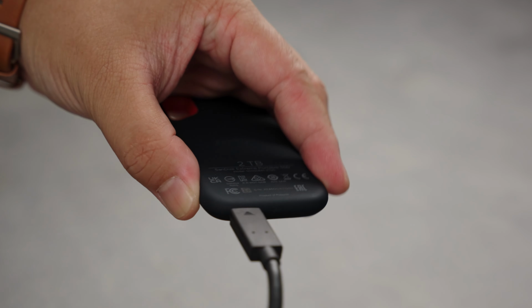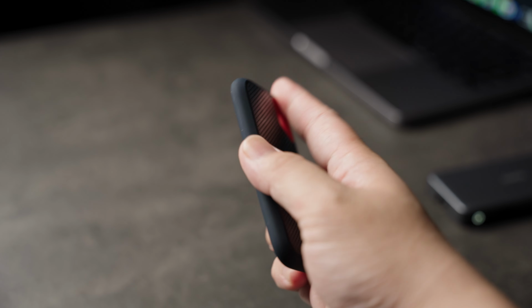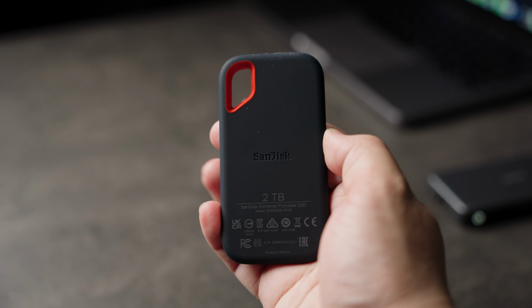I also have a SanDisk Extreme SSD drive to store all my files in. This external SSD is great when you need to access and transfer your files quickly. With speeds up to 1050 megabytes per second, this SSD can easily transfer bigger files and projects. I have the 2TB option, but honestly, I would say that the 500GB or 1TB capacity will give you plenty of room if you're just storing documents and pictures.